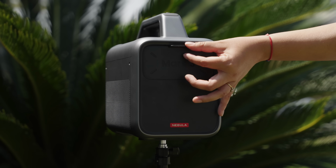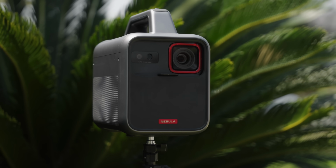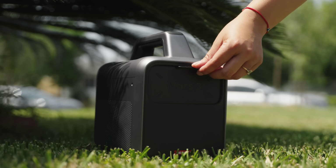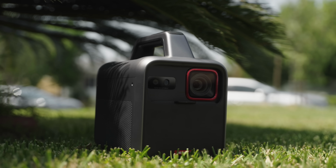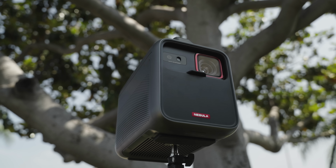There's been a lot of projectors that you could use outdoors, but this is the world's first truly outdoor projector that is meant to go with you as you kind of explore the outdoors. It's an awesome companion for a camping trip, for a weekend away, or for that van life you've been debating for a while. So whichever of these works best for you, you're getting a projector that's going to give you a ton of features. In fact, it's something you can easily take with you wherever you go.